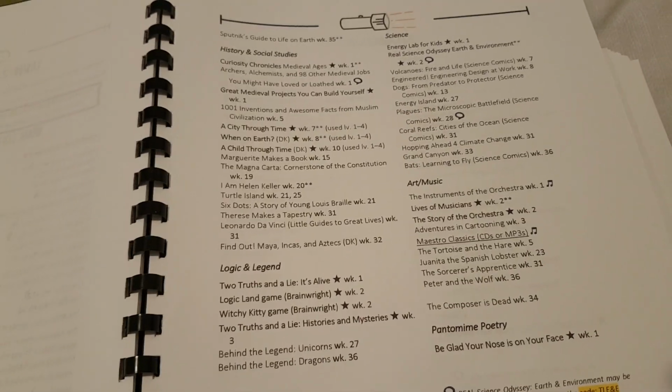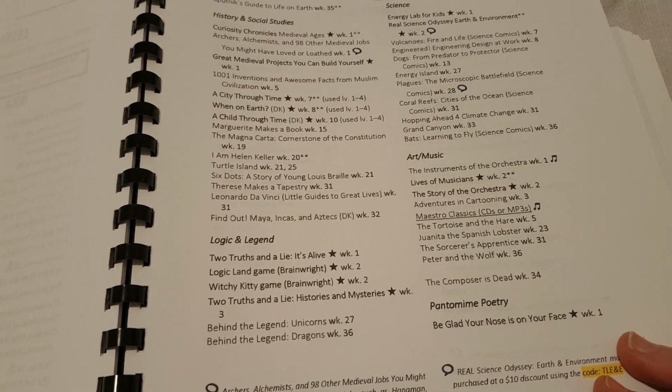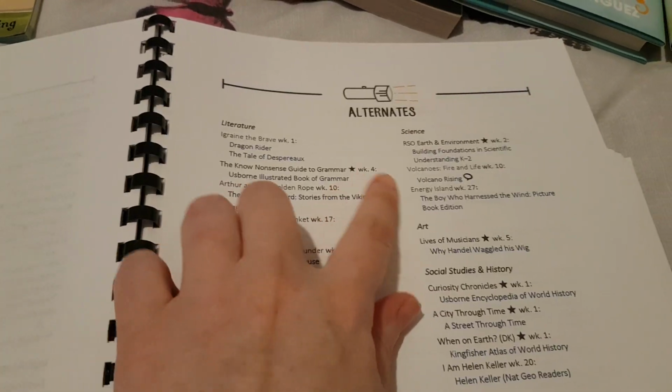They're all on Amazon. What they're using for their poetry is pantomime poetry, which is a hilarious book. Again, let me know if you want me to do a flip through. And it's called Glad Your Nose Is On Your Face. Okay, the rest of the literature list.